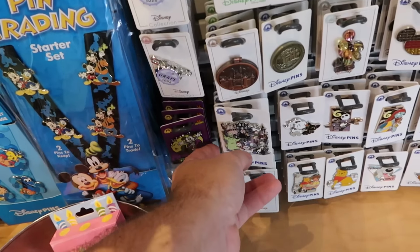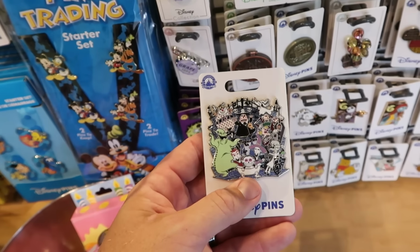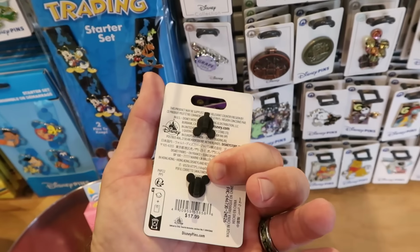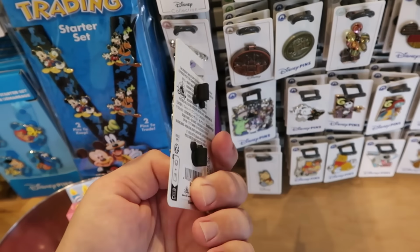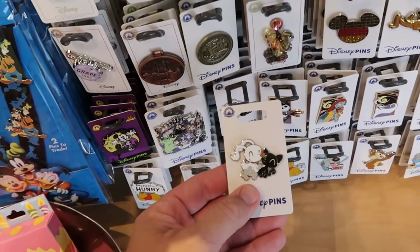Lots and lots of cool pins lately that they're putting out at Walt Disney World. All of the characters here from Tim Burton's Nightmare Before Christmas. This pin is massive. $18 for that. Lots of cool things here.